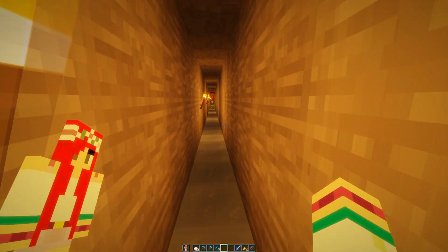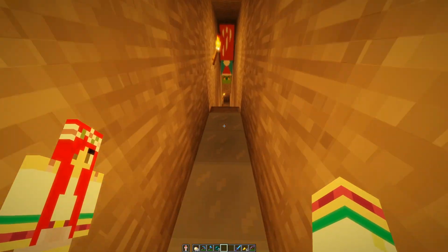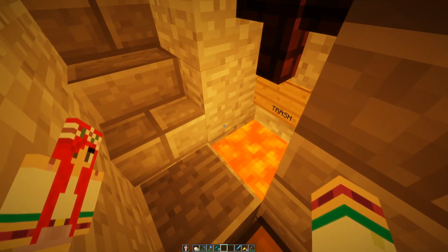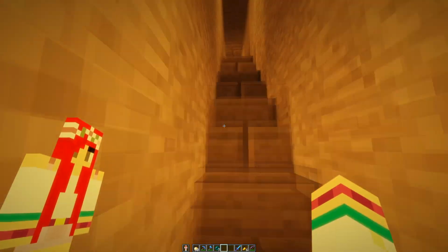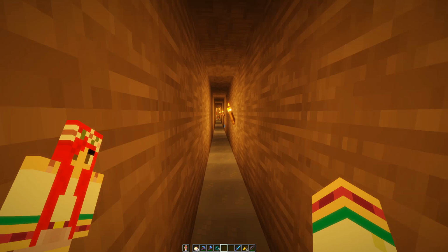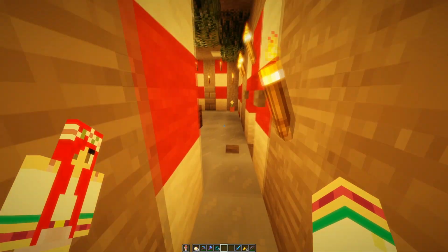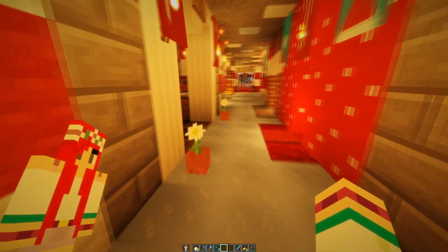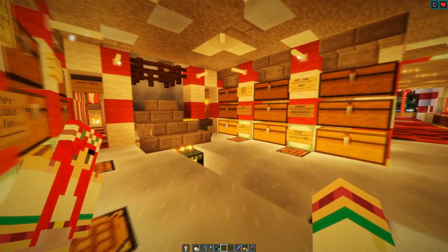Down here I think is the spawner area. Zoom down here. Yeah, I think it's a skelly spawner area. There's probably a sign up there that tells me exactly that before I even came down here. Oh yeah, skelly grinder. Okay, where else are we? We did that. Down here.